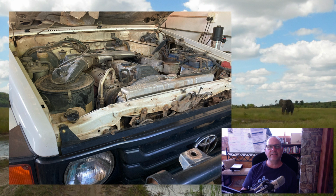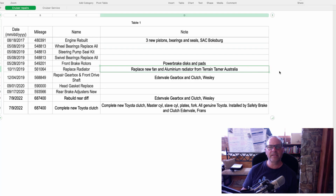Let me go through the history on the maintenance of the vehicle quickly. Here's a spreadsheet. Unfortunately, the app that I used in the past was no longer existing, and I had to transfer all the information to a new app, and so I ended up just putting everything on a spreadsheet. In 2017, the engine was rebuilt about 110,000 kilometers after I purchased the vehicle. I was coming back from Botswana and I was in a hurry, and the vehicle obviously overheated and I blew a head gasket. Steve's Auto Clinic in Boksburg did the work. They replaced three pistons, all the engine bearings, all the seals, new head gasket, and so on. So it's basically a whole rebuild of the engine.